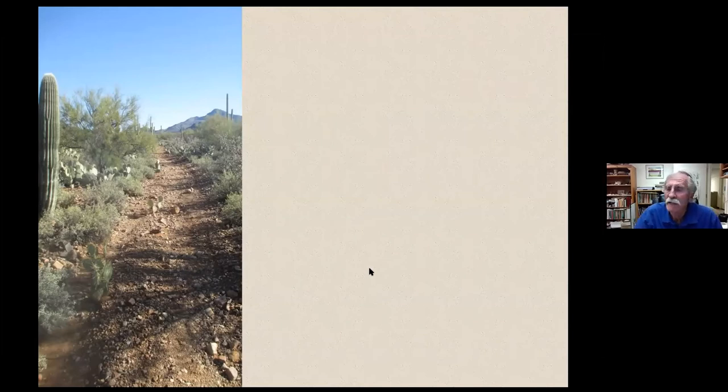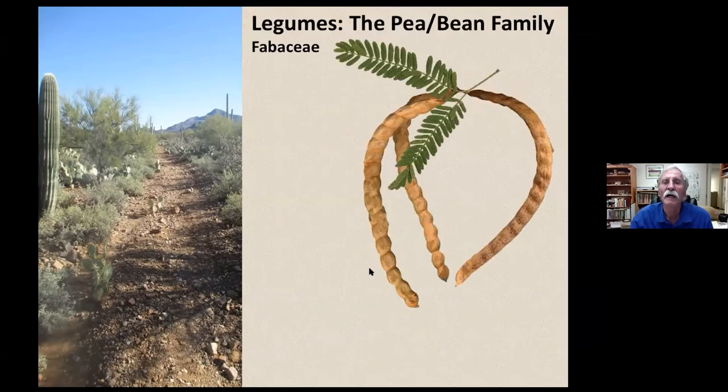Now, the other part of the Sonoran Desert is it has a lot of small trees. Most deserts have no trees at all or one or two species, and they're generally restricted to certain areas like washes or that sort of thing. But in the Sonoran Desert, the trees will quite often dominate parts of the landscape.